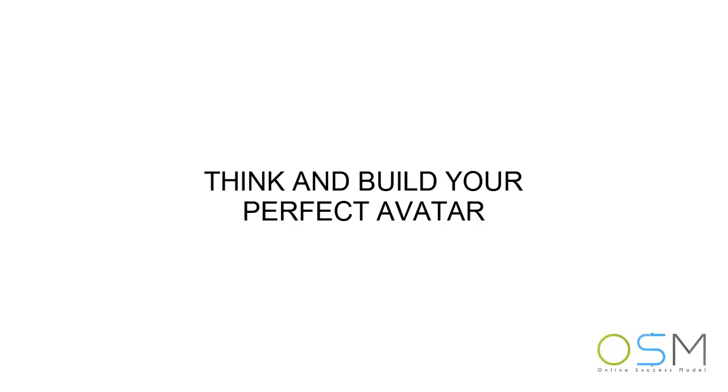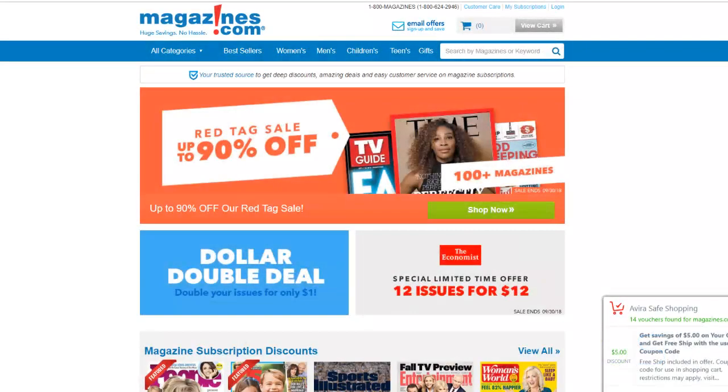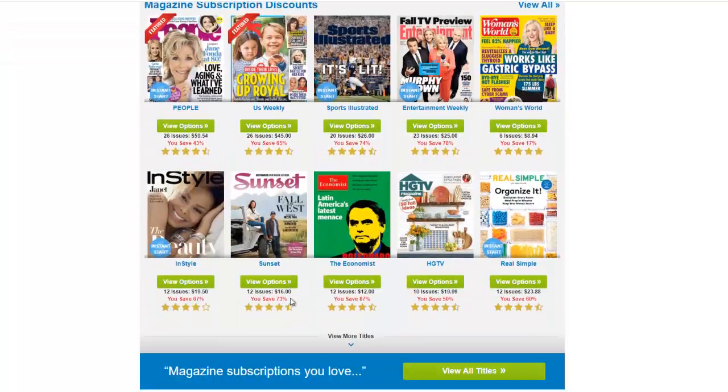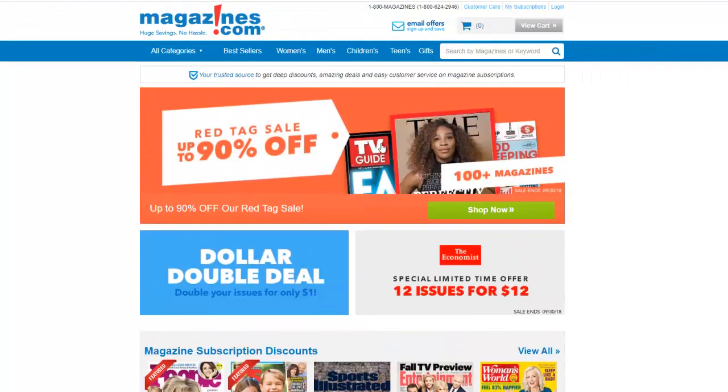A good way to get used to who your avatar and audience is to see what they're into. And one particularly good way to do this is with magazines. Now you can go and look on the shelves and browse through, or you can go online to magazines.com. On here you can see all the different things that have magazines. This may even give you an idea for what niche to go into. But as we're talking about food, let's stay on that. So let's search for recipes and look at some of the magazines.